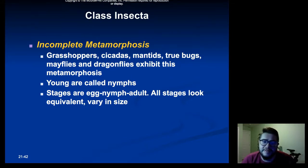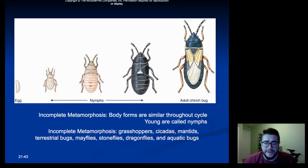Two words I'm going to throw at you are complete and incomplete metamorphosis. Incomplete metamorphosis is what you see in things like grasshoppers, cicadas, mantids, true bugs, and so on, where basically the adult just looks like a larger version of the young. Right, so they still have an egg, but then here's the larvae, and at each stage, basically, it's just getting bigger. And maybe the only difference is that they acquire wings in their last phase.